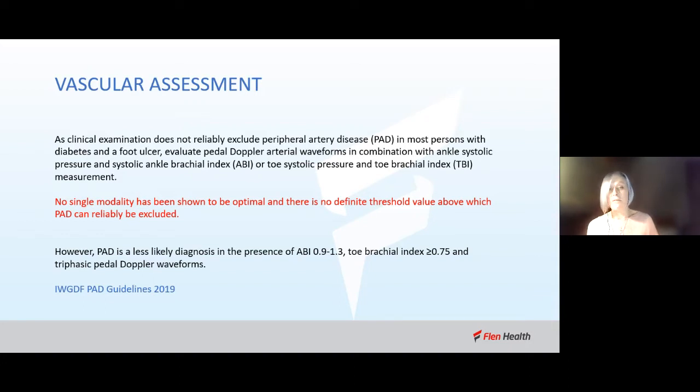the diagnosis of it is actually very difficult. I've put this slide up just to show you how difficult it is, because even the experts internationally can't agree what clinical examination done at a bedside can reliably exclude peripheral arterial disease. I think it's becoming more and more obvious that there actually isn't one.